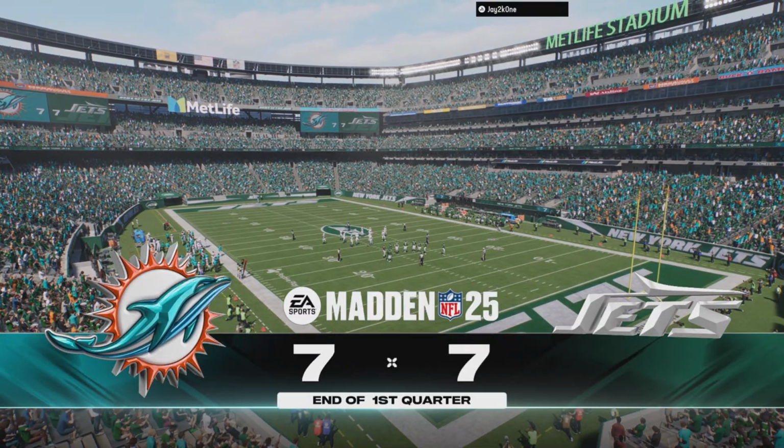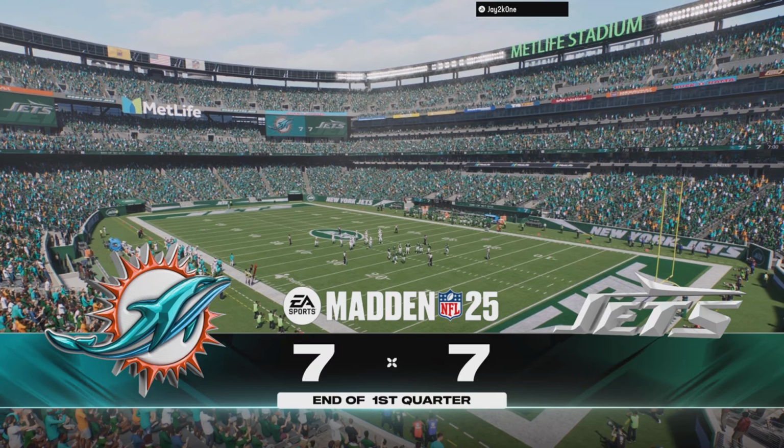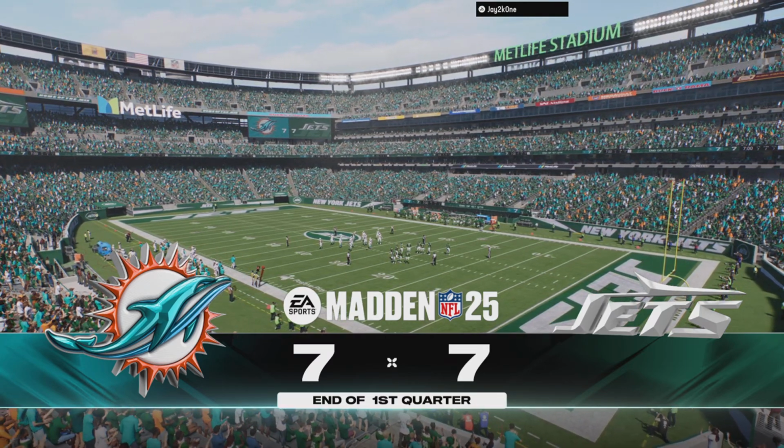So we're through one quarter of this AFC East contest. Both teams neck and neck so far. More from MetLife.